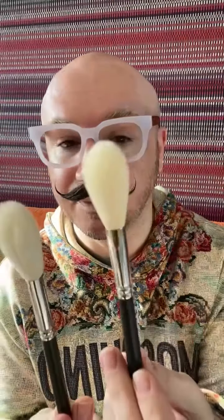This is a good sort of powder brush because it's very light, so that's quite a good one as well. That's the 137, 137S. Yeah, I think they're all good. Any more questions on here? And we're going to wrap this up.